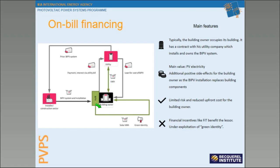So the current building owner who entered the contract with the utility company would not be stuck in it. So it also limits and reduces the risk perception associated with this BIPV system. However, again, it depends on the type of integration, but it's not straightforward how the green identity aspect would be exploited.